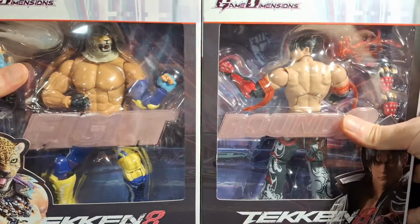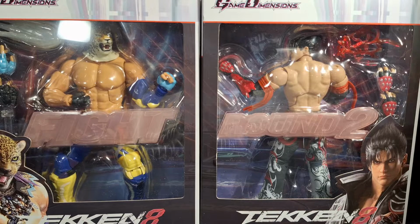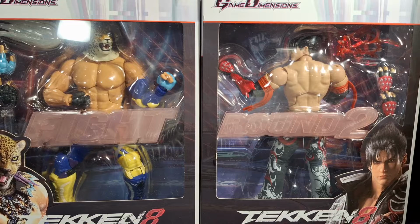Now, a few other notes on the line that I didn't really get to go into in the first Game Dimensions video. First of all, there's some articulation that I didn't mention, which I will get into, although I'm sure a lot of people now know what the articulation is like if they were interested in the figures, etc. I'll still mention it. I'll also talk about the scale, and finally, I'm going to talk right now about some further thoughts on the figure line.